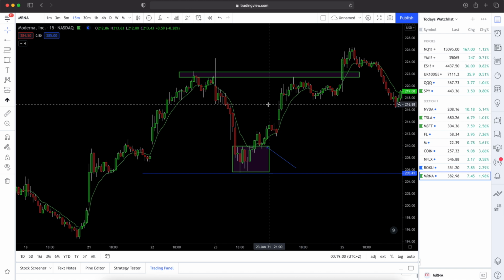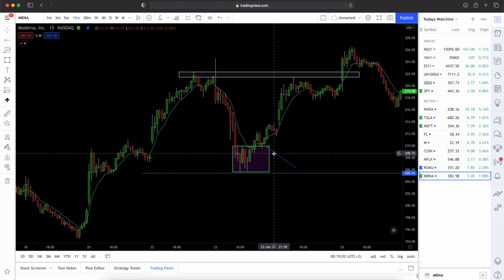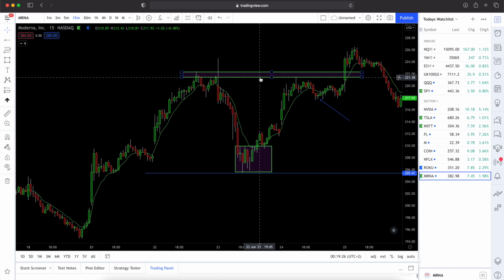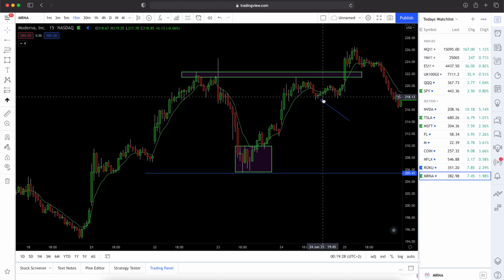Now as you can see, even if we rode the EMA, you would have got more or less the same exit. So it's literally just whatever you like doing. You can exit at key levels or you can exit on the break of the EMA.